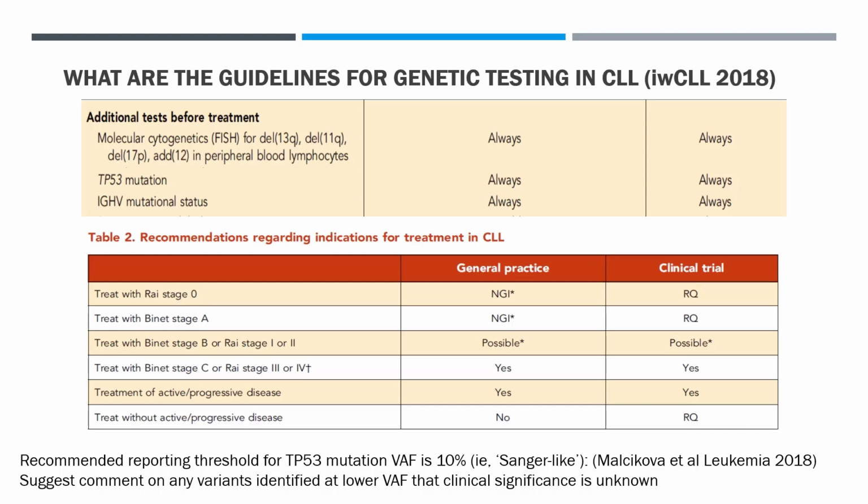of cytopenias, but bulky adenopathy greater than 10 centimeters, splenomegaly more than 6 centimeters below the costal margin, B symptoms including night sweats, unexplained weight loss or fevers, or a brisk lymphocyte doubling in less than a 6-month period, or perhaps also with refractory paraneoplastic autoimmune syndromes.